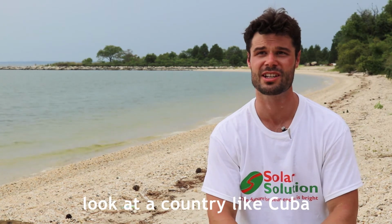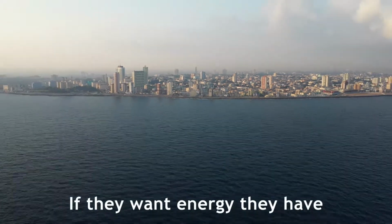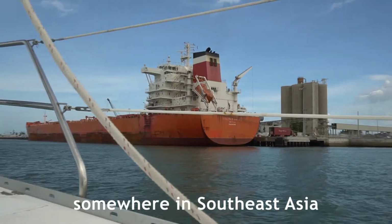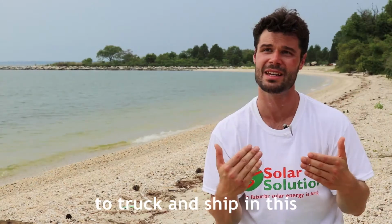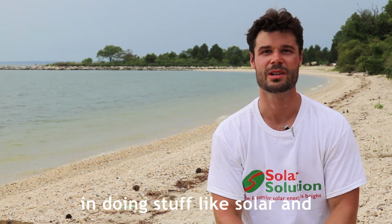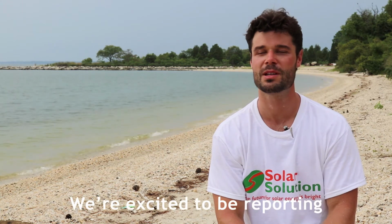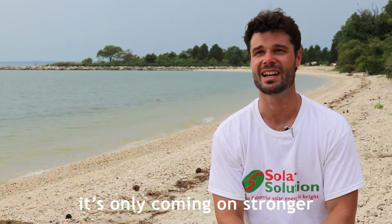And especially if you look at a country like Cuba, they're in the middle of the Caribbean, and if they want energy, they have to physically ship it in. And that costs money. They have to pay a lot of money for that. So, whether it's an island nation or a remote community somewhere in Southeast Asia or Sub-Saharan Africa, they have to pay a lot of money to truck and ship in this liquid energy or this coal. So they're very interested in doing stuff like solar and wind, where they only have to bring it in once and they've got a fairly steady source of energy. So we're excited to be reporting on this through our sailboat and through our expeditions, because it's only coming on stronger.